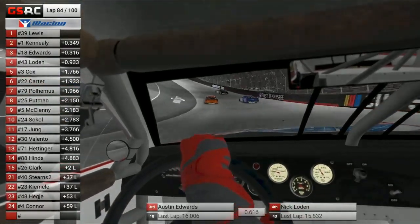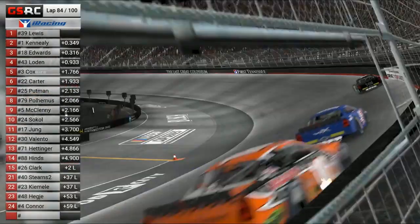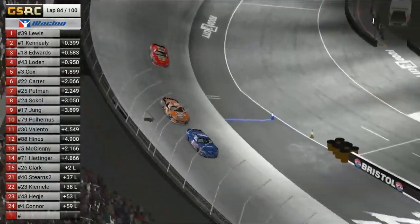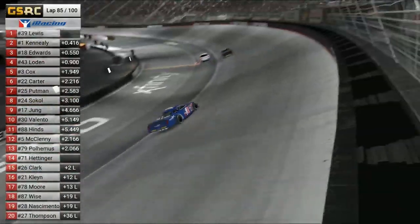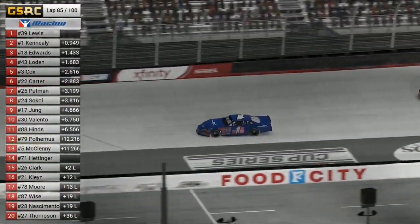As you see Edwards at the windshield there trying to make that bottom work again, not quite able to get by on Keneally. But as we have said about Nick Loden, he's got a lot of pace. He's just not been able to really get anything happen as the yellow comes out. Caution flies with 16 to go.